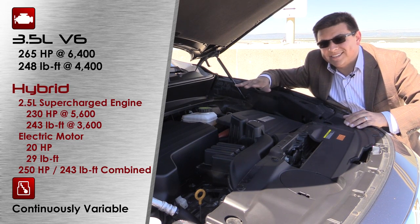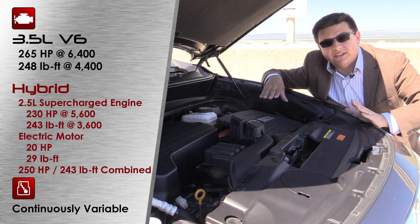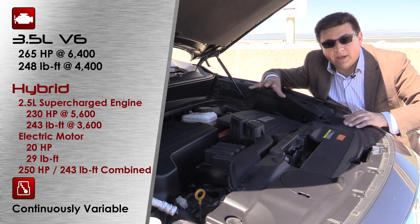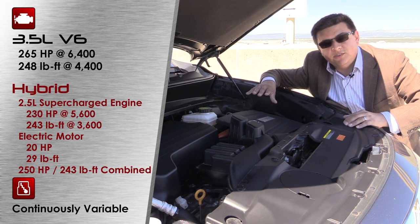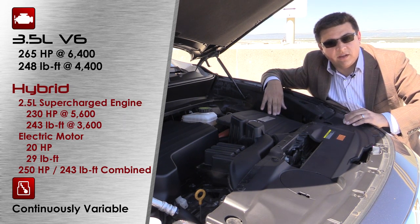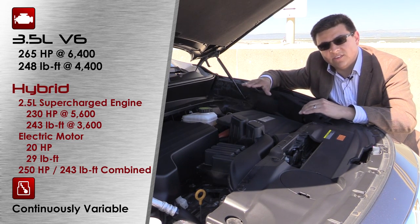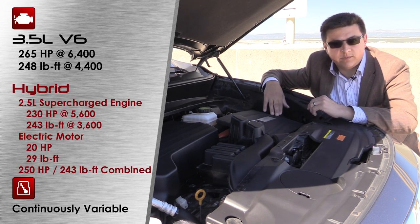The supercharger adds 11 psi of boost, giving this 2.5-liter engine 230 horsepower and 243 pound-feet of torque all by itself. Now this is coupled to an electric motor good for about 20 horsepower, raising the system total up to 250 horsepower and 243 pound-feet combined. The reason the torque number isn't a little bit higher is because of the way the torque curve of the motor and the torque curve of the engine interact with one another.